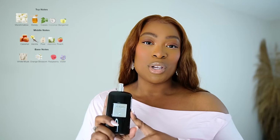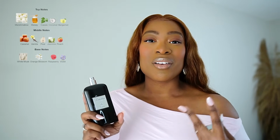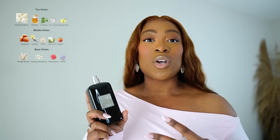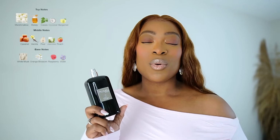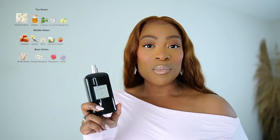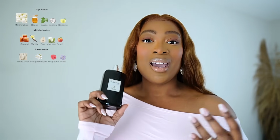So at the mid of this, they say that there's a jasmine note in here, but I don't detect a ton of jasmine in here. Instead, I detect a very, very sweet mid. So it opens up fresh and fluffy, but then it gets even sweeter, gets syrupy. And at the mid of this, you have peach, you have pear, you have vanilla, you have caramel. And so for me, this gets super sweet and syrupy at the mid.